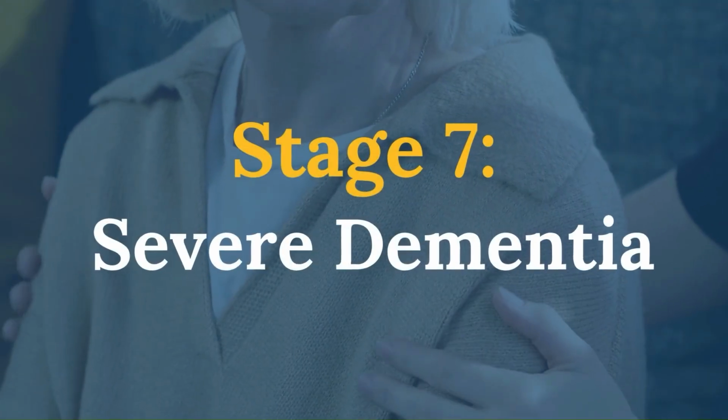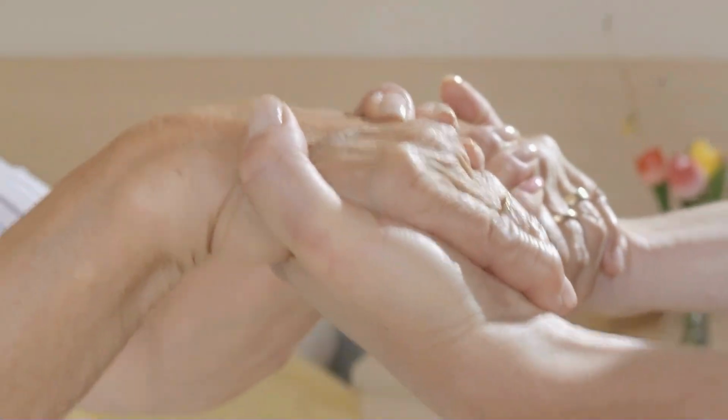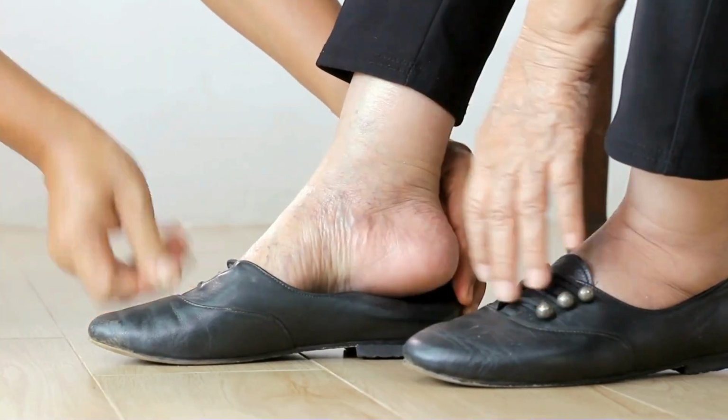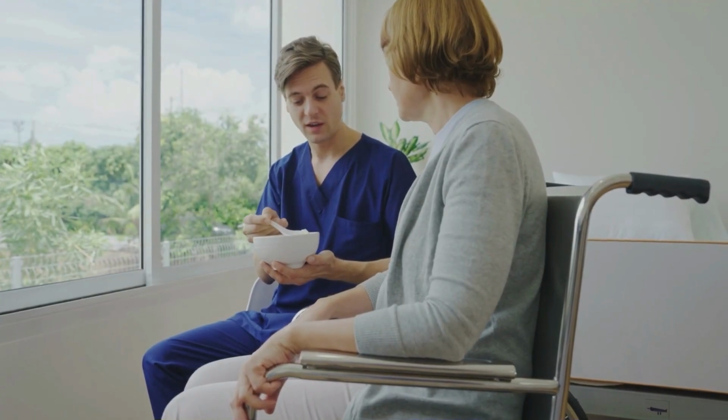Stage 7: Severe dementia. Patients need assistance with all aspects of life, including feeding, going to the toilet, and bathing. Body movements can become more rigid. Some people will lose the ability to swallow.